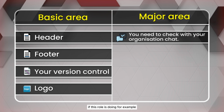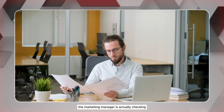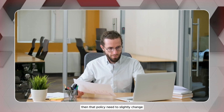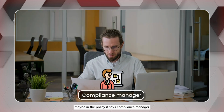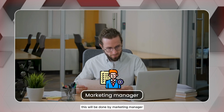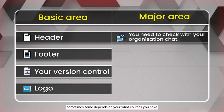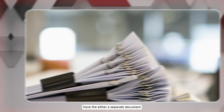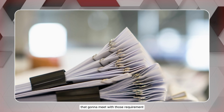Say, for example, the marketing manager is actually checking all the marketing activity, then that policy needs to slightly change. Maybe in the policy it says compliance manager, but now in your organization this will be done by the marketing manager, so you need to change those parts. Sometimes, depending on what courses you have, you may also need to have a separate document that is going to meet those requirements.